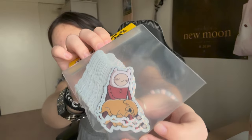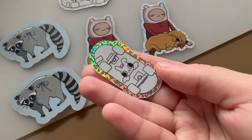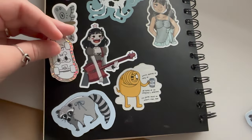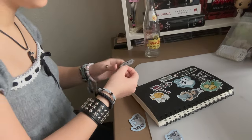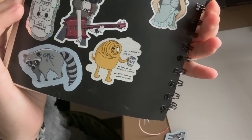And this one has Finn on it. Aww. Okay, I'm happy with these. I'm so excited. I just love glittery stickers. I love it. Oh my gosh.